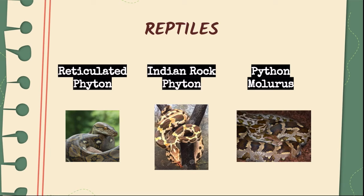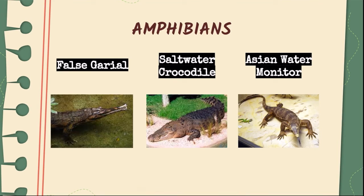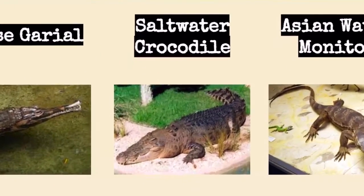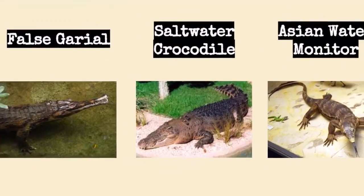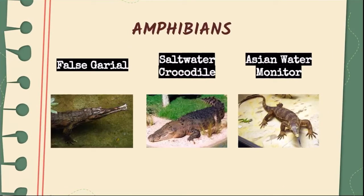And we have numerous frogs and toads. These are the amphibians. You can see the false gharial. They have a long mouth, and we have the saltwater crocodile. The weight is around 410 to 520 kilos for a male adult, and for a female adult around 76 to 100 kilos. This is the Asian water monitor. It looks like a Komodo. It's kind of similar, but actually they are different.